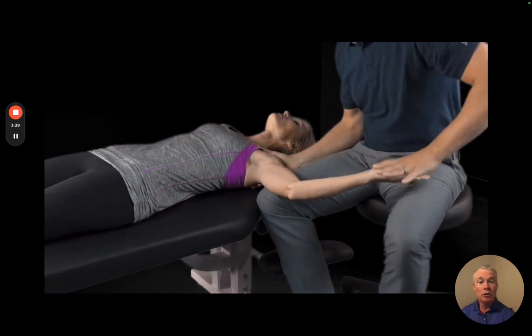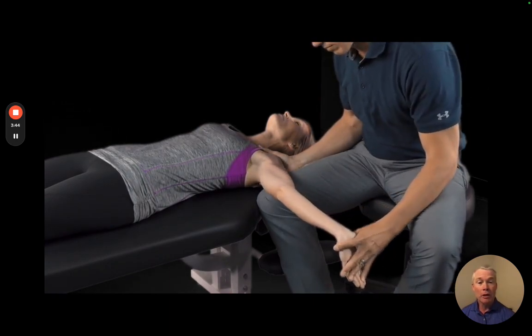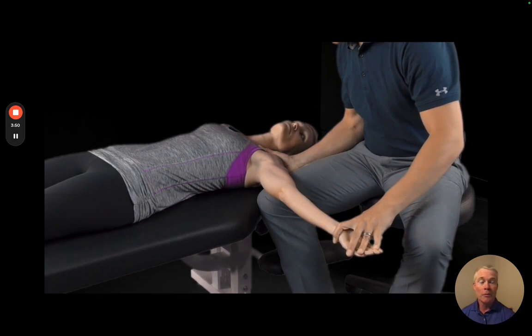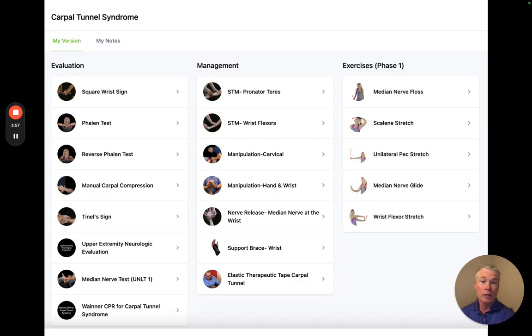So basically you're just tractioning this entire median nerve, and you can see at this point in time we could also have the patient laterally flex their head away. So as they flex their head back and forth, as you flex their wrist back and forth, we're saying, what's happening to that nerve? Do we reproduce the numbness and tingling? This tells us there's something wrong with the median nerve.